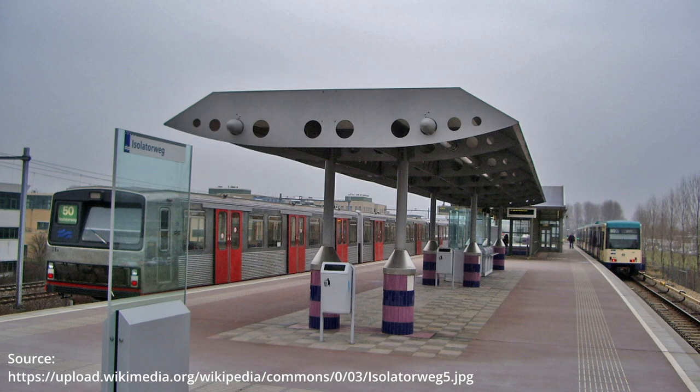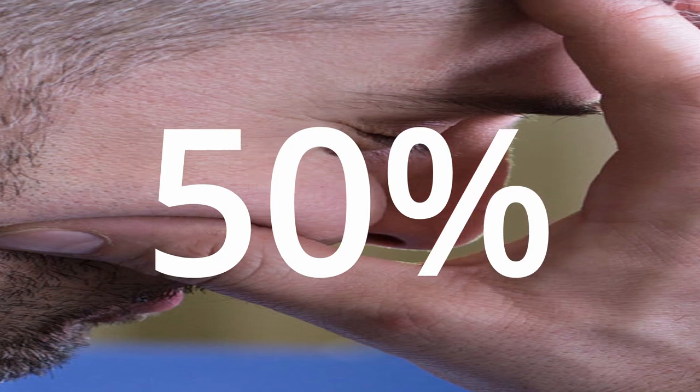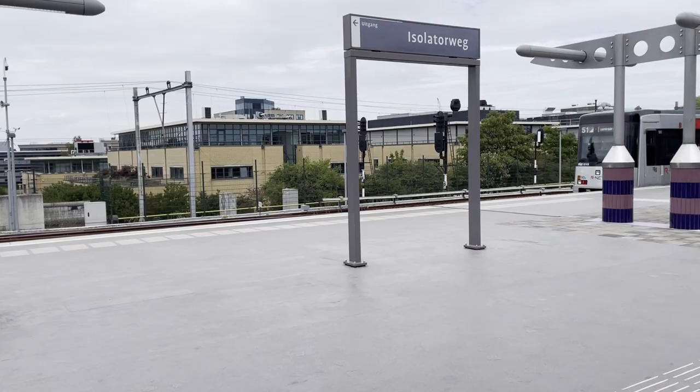That was a huge mistake because half of your fleet will not be able to use the stations. So they had to shave off a bit of every platform at every station so that every train could fit in. This means that this type of metro train had to use their platform extenders at all times.